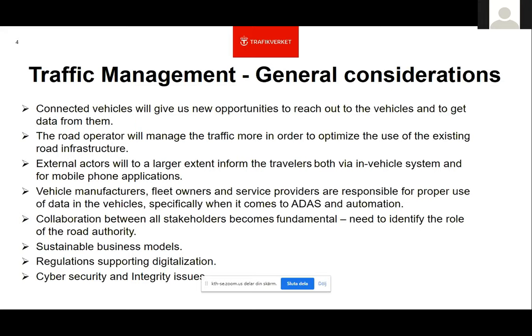We also see that we need to manage the traffic more in the future in order to optimize the use of the existing road infrastructure more. We don't have the possibility to build more routes. We need to use the existing roads more efficiently. At the same time, most travelers and vehicles already get their traffic information from in-vehicle systems such as navigation systems and from mobile phone applications. It's not our direct provision, it's from the service providers.